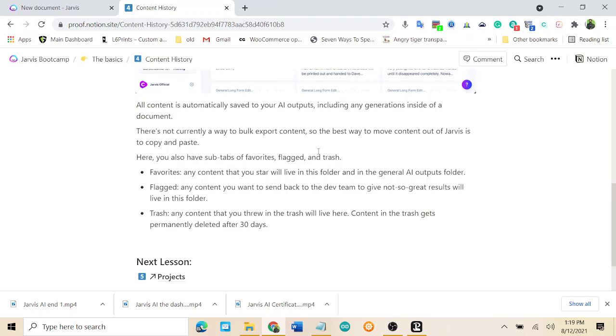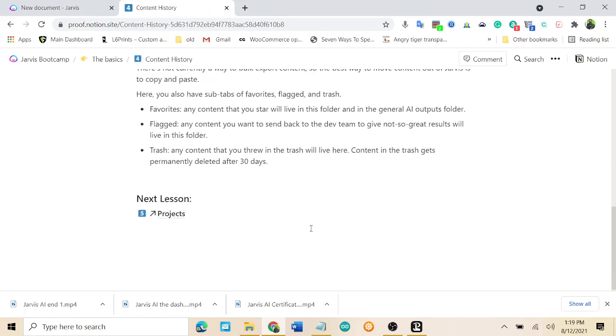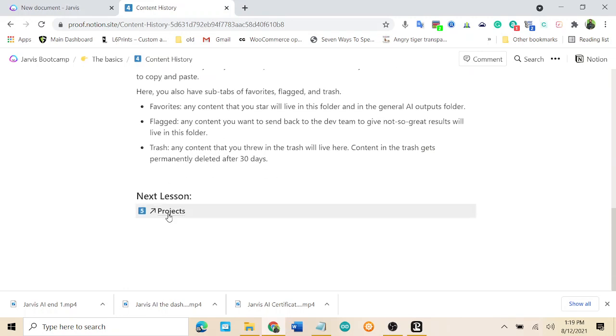So back to this. I got distracted again. So the flag, that's where we last were. Trash: any content you threw in the trash will live here. Content in the trash gets permanently deleted after 30 days. Makes sense. Storage isn't free. Next lesson, projects.